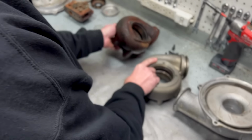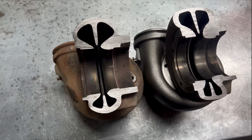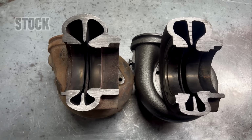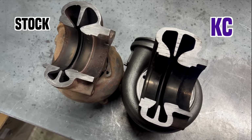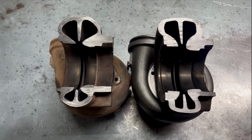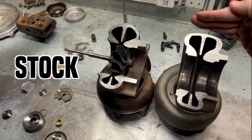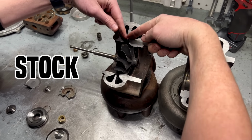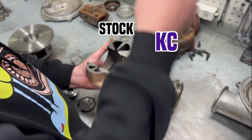Actually, I cut apart some turbine housings so you could look for yourself. This is the stock turbine housing, and this is our upgraded turbine housing with a more modern volute. You can see the flow path is more direct to the turbine wheel and sprays down against the inducer of the turbine wheel instead of kind of facing at each other, which created a lot more turbulence right here. This turbine housing in itself spools faster and makes more power than either of the previous options that were available. Let's go over to the bearings.